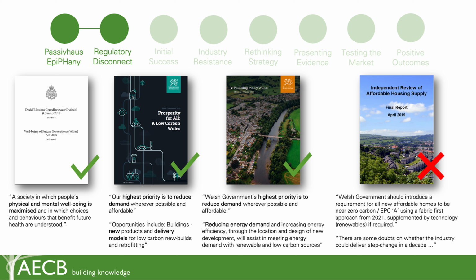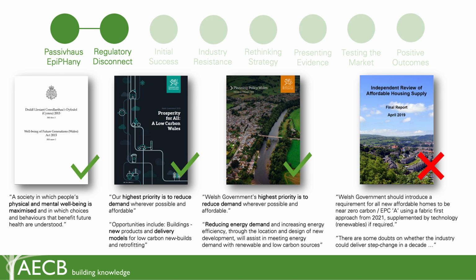The first one, the Wellbeing of Future Generations Act on the left, 2015. Whilst it doesn't refer specifically to demand or even energy use, its stated goals focus on health and well-being and are intended to prevent persistent problems such as poverty, health inequalities and climate change. So there's a lot of synergy between the objectives of the Wellbeing of Future Generations Act and the outcomes of Passivhaus design.